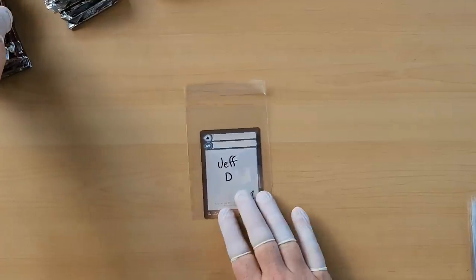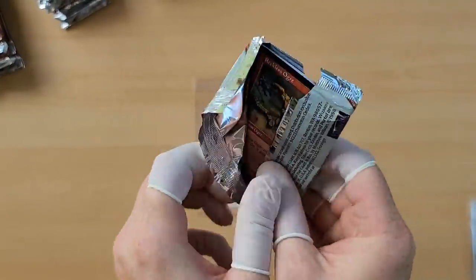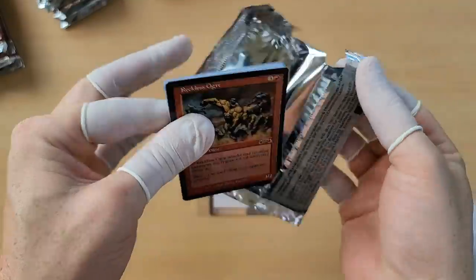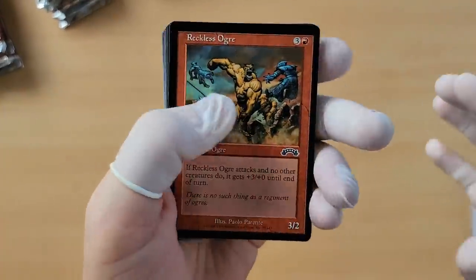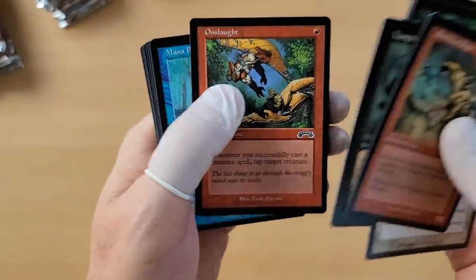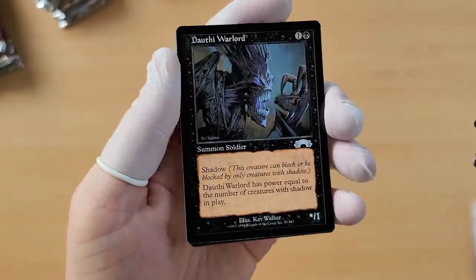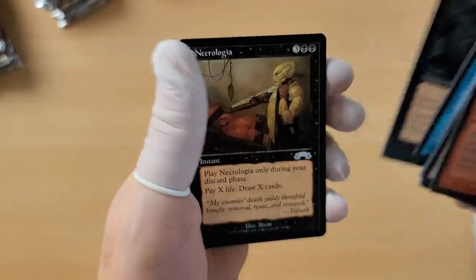Awesome, man. Okay, we are up to Jeff D. Joey Moth coming close on deck, baby. All right, good luck, Jeff. Now that we already saw all the commons, we don't have to go so slow through the commons. We know the one card we're looking for in the comment section. Soul Warden is always cool to get, though. It's Wood Elves, too. A lot of these are nice. Mana Breach showing up. Death Warlord. It's like our third or fourth.